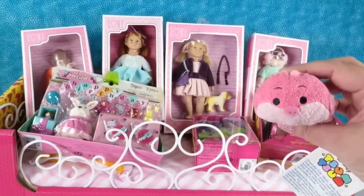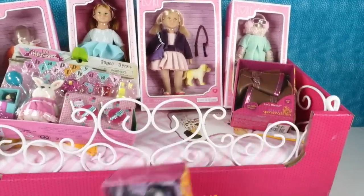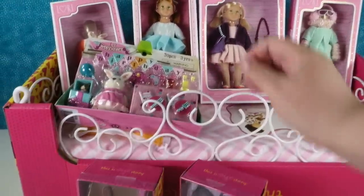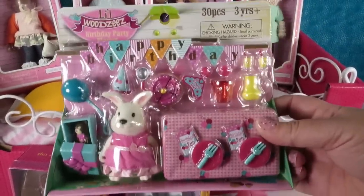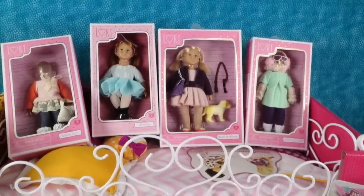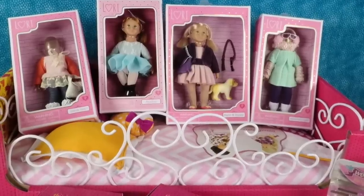Alright, Cheshire Cat. I had to get the Cheshire Cat Zoom Zoom. And we picked up some Our Generation shoes, which we will be reviewing soon. And the little Woodsies birthday party playset, because I just fell in love with that. That is so adorable. That's really cute. Then we have those four Our Generation Lori dolls. We got two dolls and two clothing sets to try.